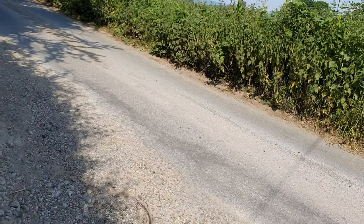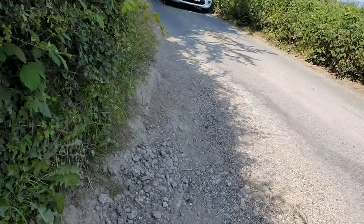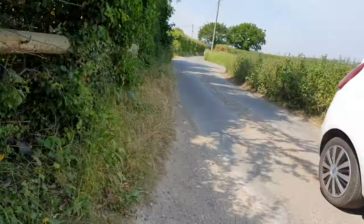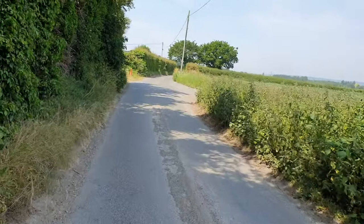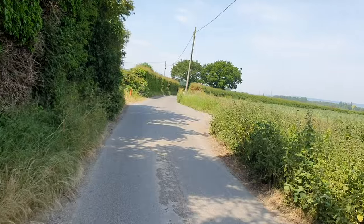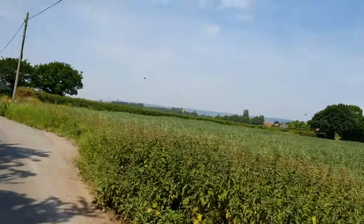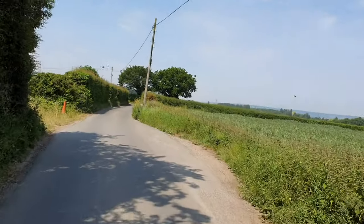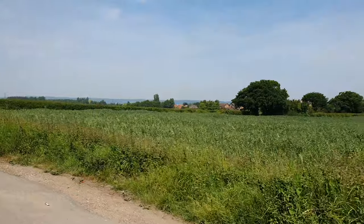Get out of the way here. You get people use this as a rat run. And it can get, when you get a couple of cars coming down, it can get a bit tricky to get past. Generally not a problem really, but with it being a narrow road, can cause issues.